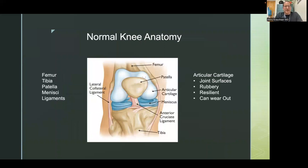Normal knee anatomy involves two main bones, the femur, which is the upper bone, and the tibia, which is the lower bone. The femur on top meets the tibia on bottom in the joint space. And in the joint space, there's cartilage, and there are two different types of cartilage. One is called the articular cartilage, and the articular cartilage is the surface of the bone. When grandma used to put the bone in the soup, that was the cartilage on the end of the bone that you saw. That was an example of articular cartilage.